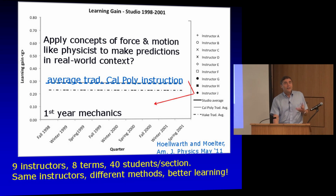And then what they did across all these different instructors and all these different sections was to adopt what I'll call active learning pedagogies, which I'll explain more in a minute. But when they did that, you can see basically all the instructors went up. On average, the learning by the students just doubled.